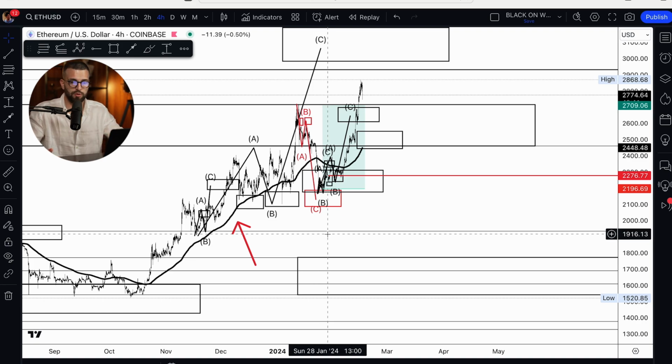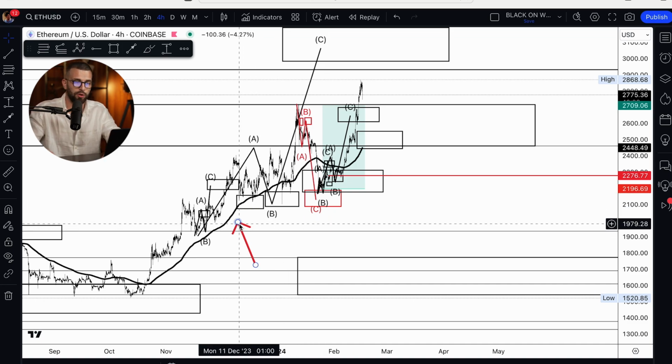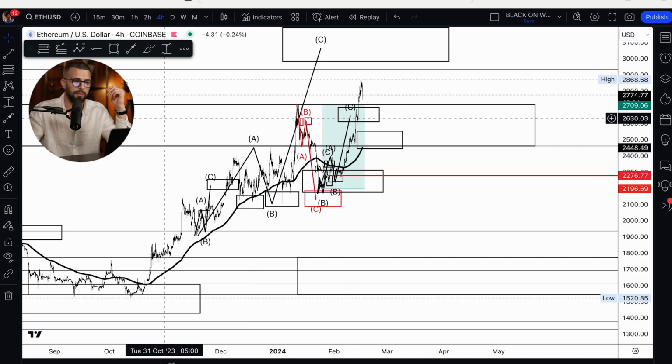And that's probably what we're going to see, because also keep in mind that the ETFs have to be filled, and they have to be filled with a good price. They are not stupid. They don't buy at high prices, right? They're already liquidating a little bit over now. Now we are talking about Ethereum, but the same thing goes for Bitcoin.